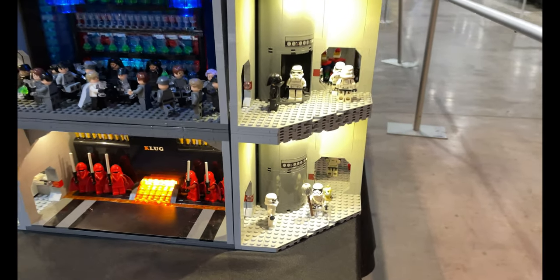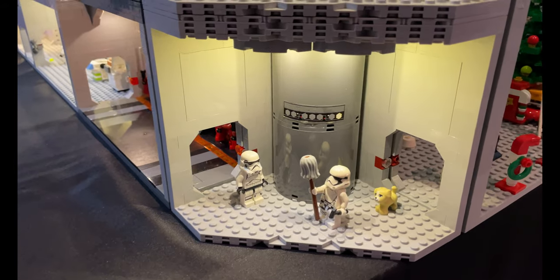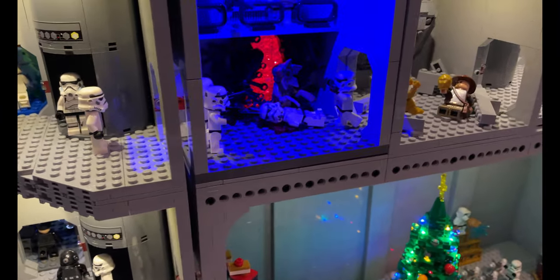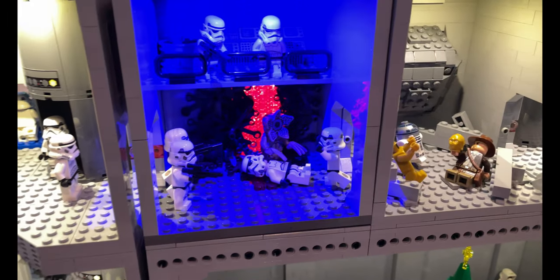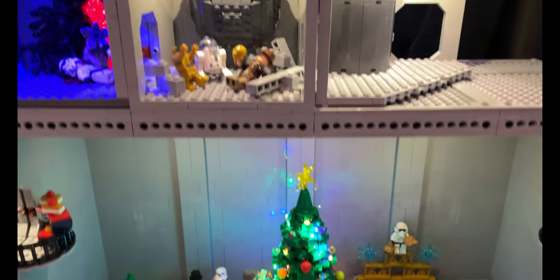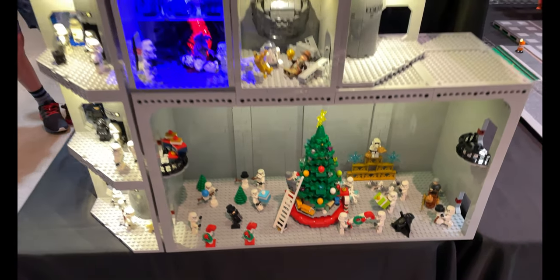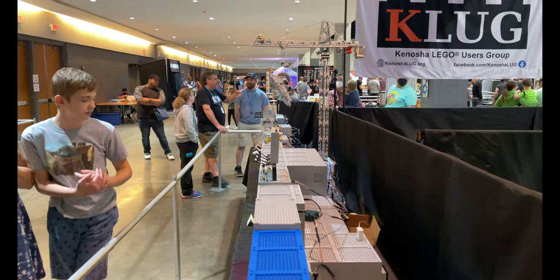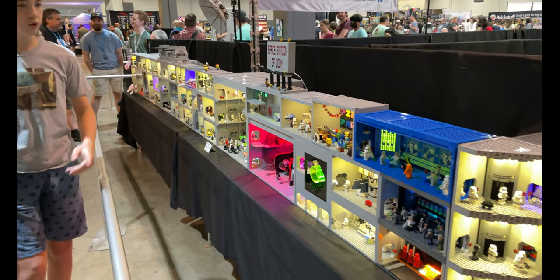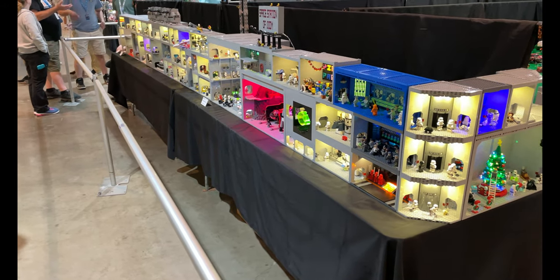As you come around the corner as well, this thing is huge, man. This is so, so big. More stormtroopers and a lift shaft there. Some Stranger Things stuff. Indiana Jones and a boulder. And then we've got the Christmas tree area. And not to mention that huge crane up there as well. But yeah, this thing, absolutely massive. Very, very cool. Space Station of Doom.